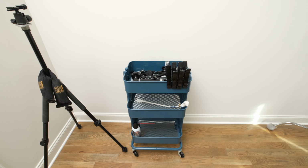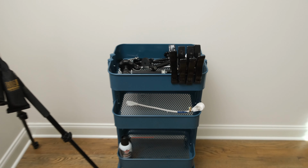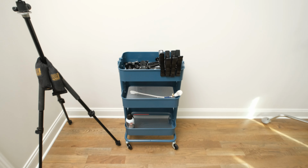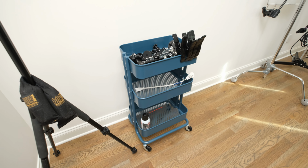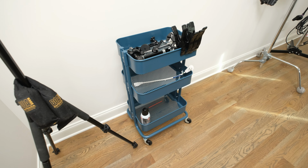So my wife was using this for a while, and now it belongs to me, and I will be loading it up with some goodies. I got some grip stuff there, and I'm going to put some tape in there and all that, but that's going to be a fun little cart to have right beside me, so I don't have to go digging through a lot of drawers for frequently used, but probably clunky, kind of bulky items.